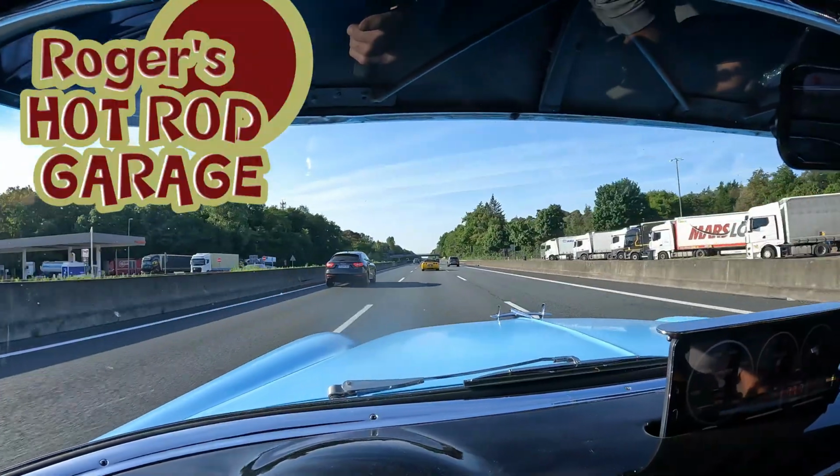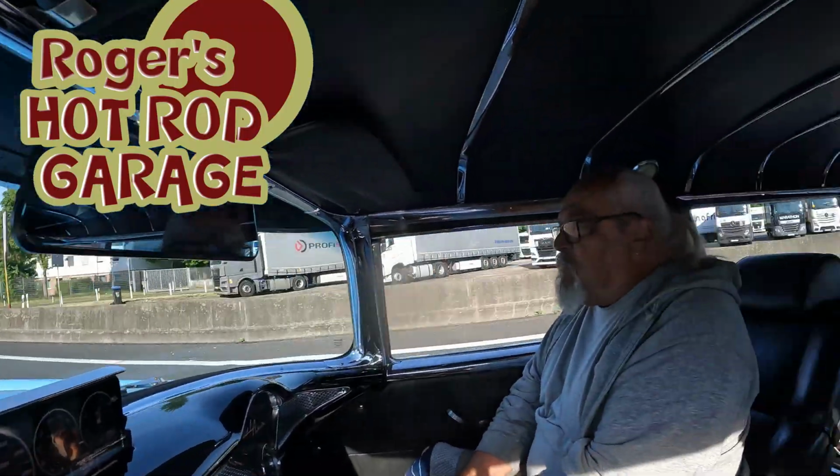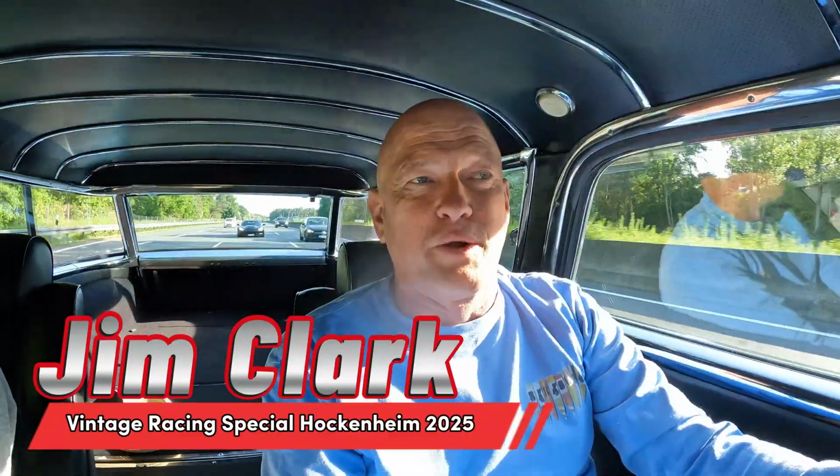Hey folks, we're on the tail end. We're on the A67, I believe it is, heading south to Mannheim, and then we're going into the Hockenheim ring. We're heading to the Jim Clark Special, that's vintage car racing from Formula One to Can-Am to Lolas with big blocks in them. And this is Gil along for the ride today. Gil, how you doing? Gil and Roger on the road again.